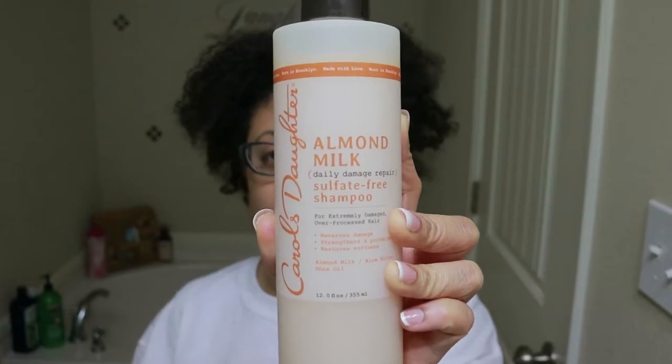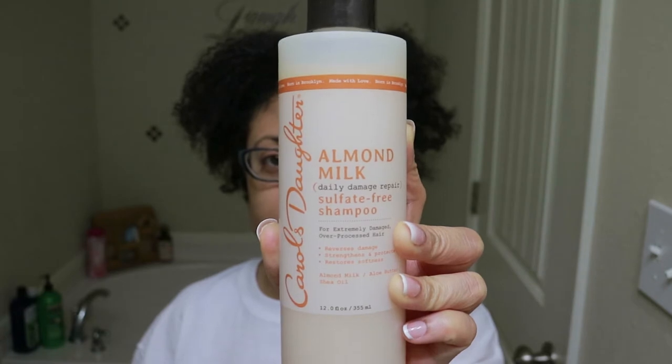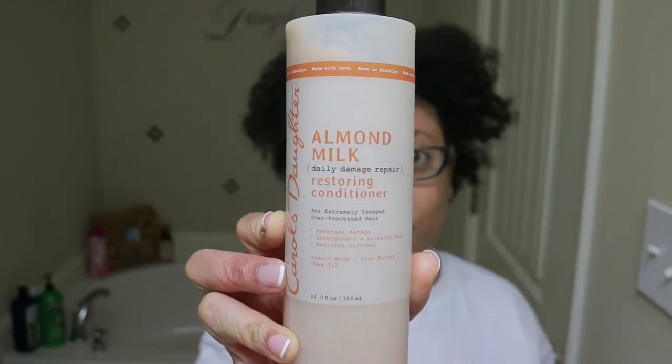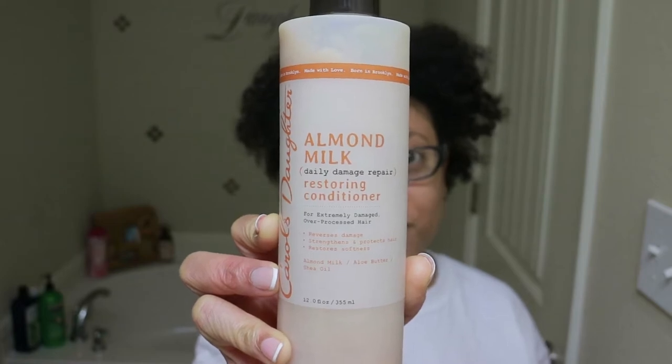And these are the items that I also got for Christmas. I got the almond milk shampoo, which is sulfate free. And I got the almond milk conditioner, which is the restoring conditioner.